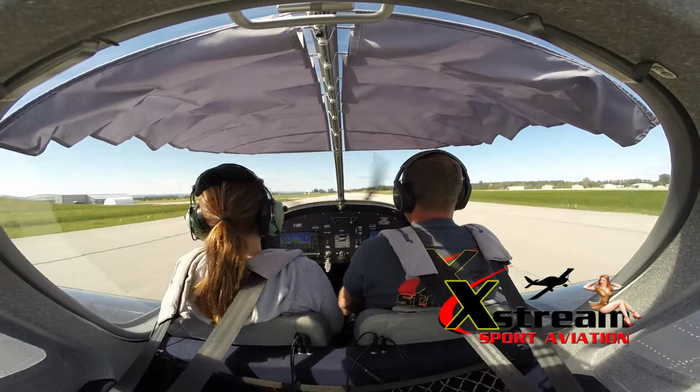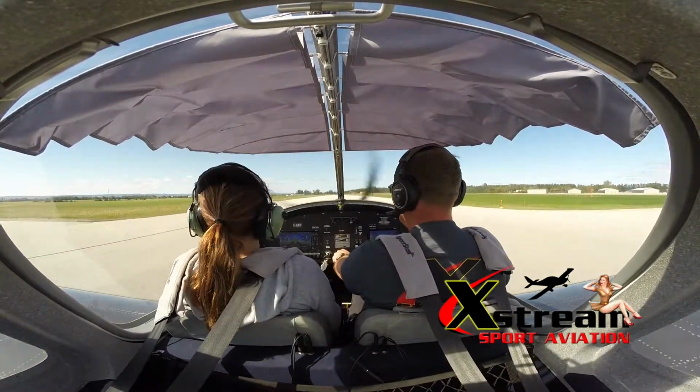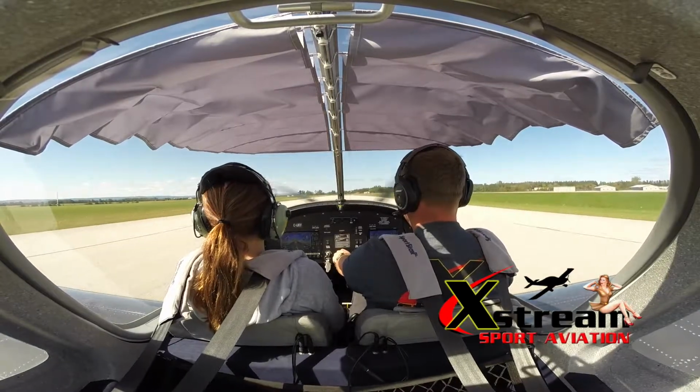India Lima Foxtrot Kilo, turn left downwind for 31.